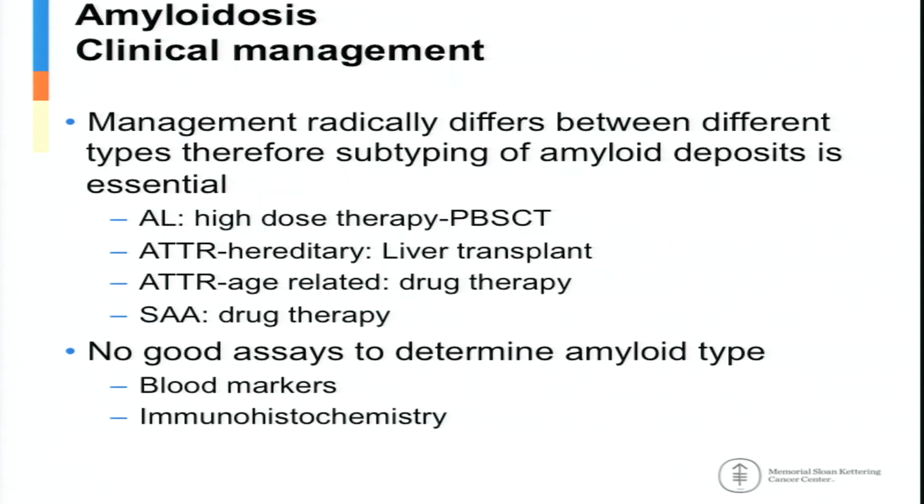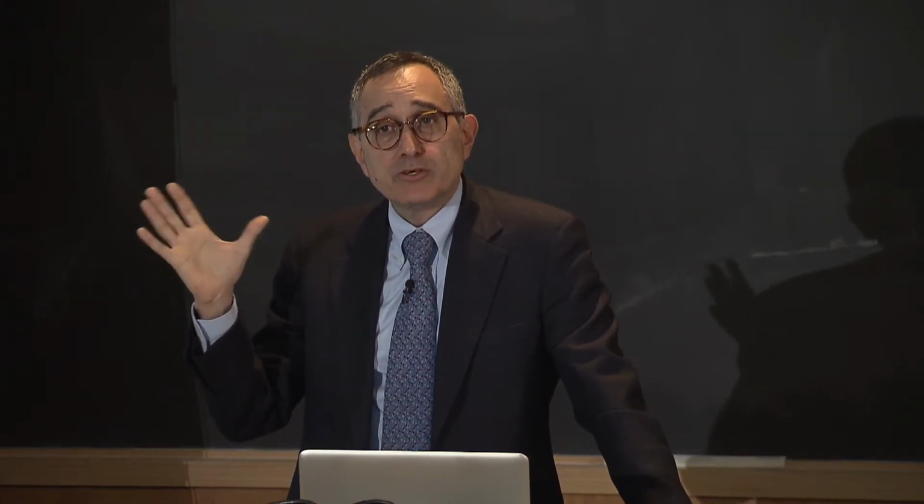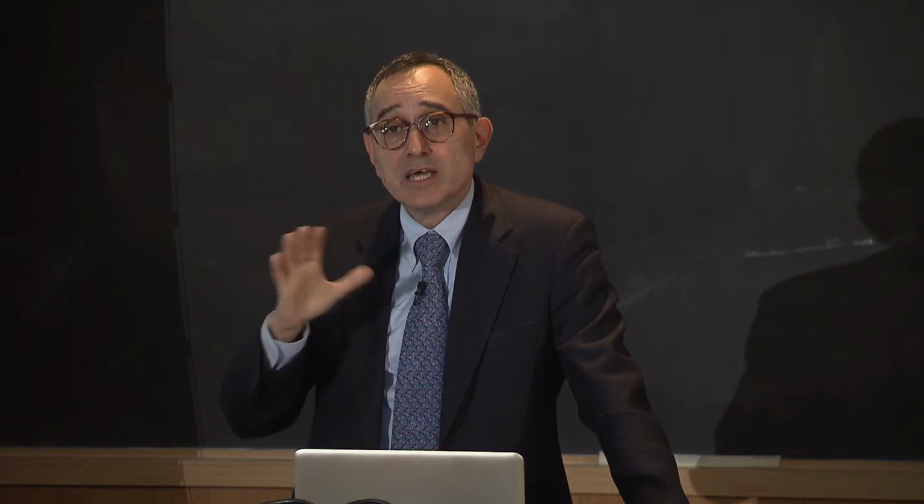Now, the critical thing about amyloidosis is that it is treatable, but at a high cost. For example, for AL amyloidosis, the standard treatment is essentially high-dose chemotherapy with bone marrow transplantation. So if you get the type wrong, the patient goes through a $500,000 process that has 5% mortality. So it is really a critical decision.